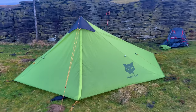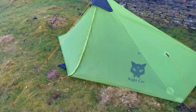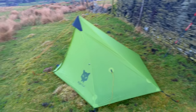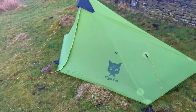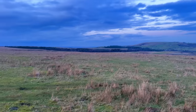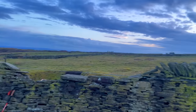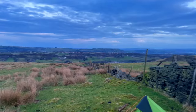All set up. Nightcap looks like a backpacking tent. It took some doing because the ground's really soft and muddy and boggy, so the pegs kept pulling out as soon as I tried to tighten it up. So it looks a bit weird, but it'll do the job. So that's where we are. Too cloudy for a sunset, but a lovely night.